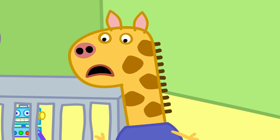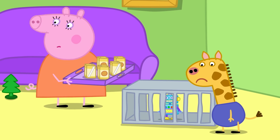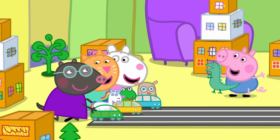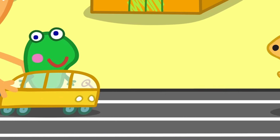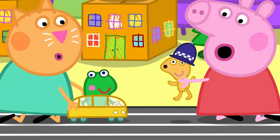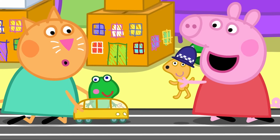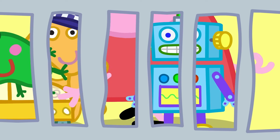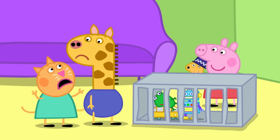But I don't have a toy to play with now. Oh, dear. I'll get the cars. Now all the toys are getting ready for a race. Go! Stop! You're going too fast, Froggy. You're under a nest. Beep, beep, beep. But Froggy was winning the race.